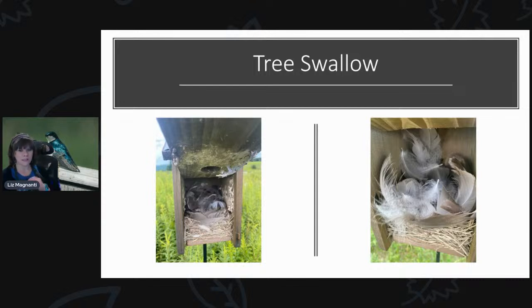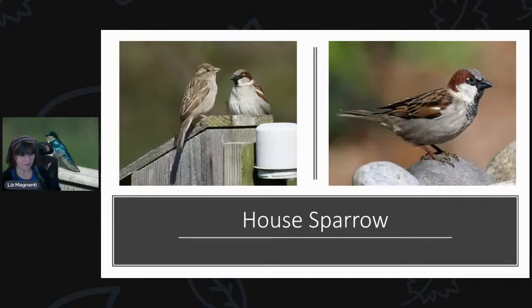And so you can see that they will build a nest with some tall grasses, and then on the top they will add a lot of feathers, usually their own feathers. They'll just pluck them out and put them right in there. So if you open up your nest box and there's a lot of feathers in there, it's probably a tree swallow.